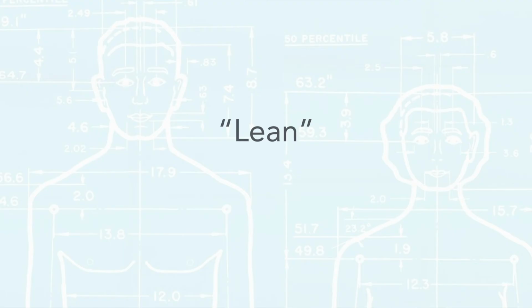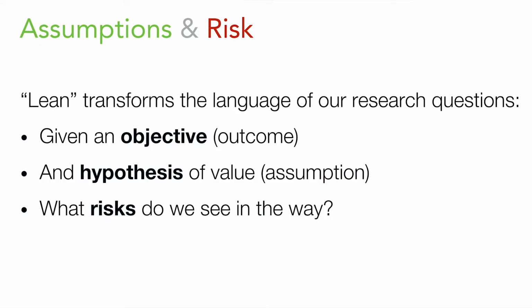All right, the final layer of our building up concepts is the idea of lean. You've probably heard about it from Lean Startup, and what it does for our context is really just change the language we use to talk about our research questions and answers. We're going to start reframing it into the idea that there are assumptions and there are risks.